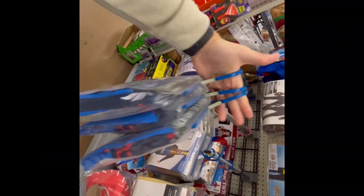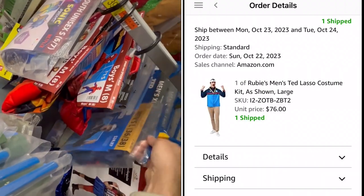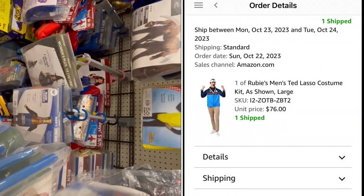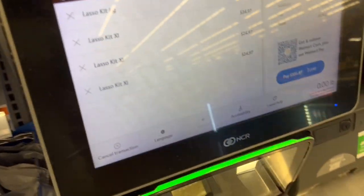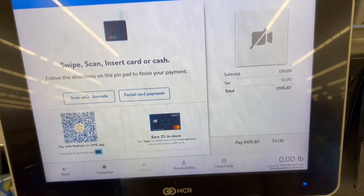All right, so we got our three extra larges and we do have one large right in here. So got my large, so we are good to go. Let's go ahead and get these shipped out the door today. All right, so we got all four on here. I'm gonna go pay $105.87.